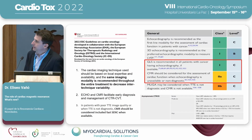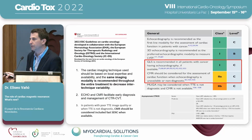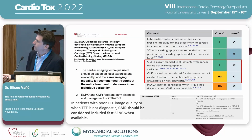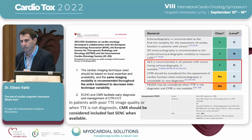Of course, we have already seen these new guidelines, and regarding imaging, of course, echo is the first line, but we also have that global longitudinal strain is recommended in all patients with cancer if available. And regarding cardiac magnetic resonance, it should be considered for the assessment when echo is unavailable or non-diagnostic. That's not so infrequent. And also, of course, we have the definitions, which take into account the GLS, so it's an important factor for defining CTRCD. And also, it's remarked that with poor image quality in echo, or when it's non-diagnostic, CMR should be considered, including fast SENC when available. We will talk later about fast SENC.